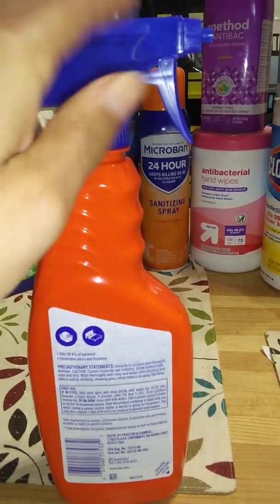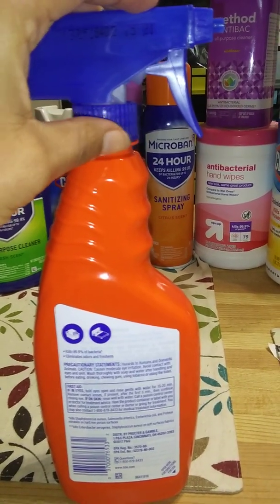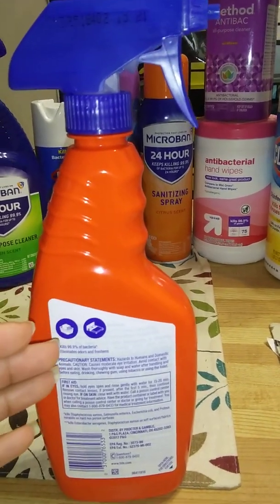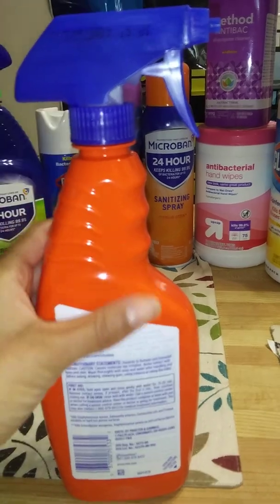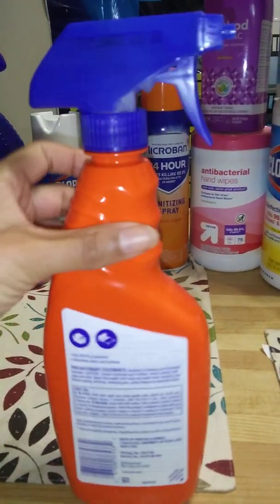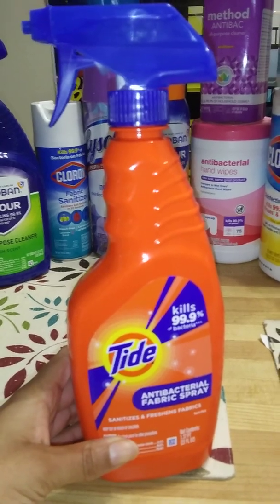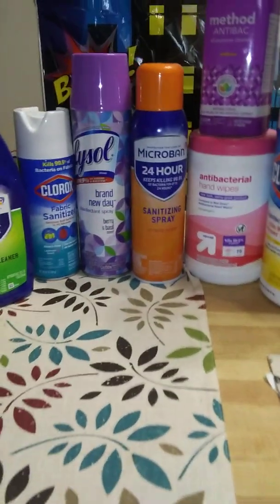So you are going to have to use a lot more. You're going to want to get more than one of these products. You're going to use more than what you think because of the way it sprays, if that makes any sense at all. Long story short is that I love it. It retails for about $5.99, but yes, very hard to find.